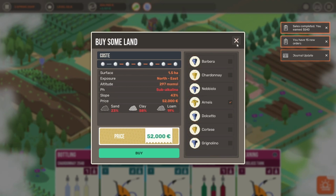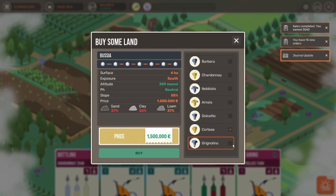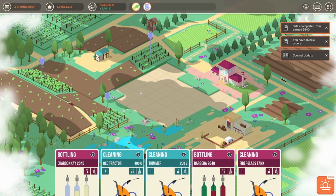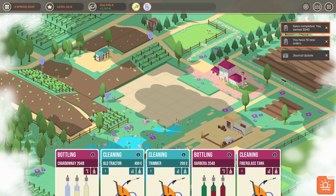So it almost looks like the best lane that we have, we already bought. Especially for our next wines. I mean, Dolcetto will work back here, but I don't have 1.5 million. So that's why I think right now we are waiting with buying anything else. And we are just going to explore our other options here.